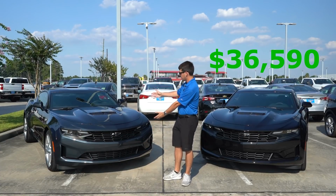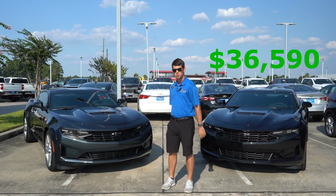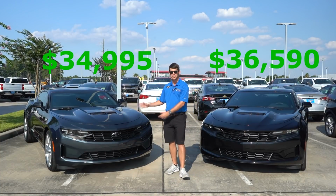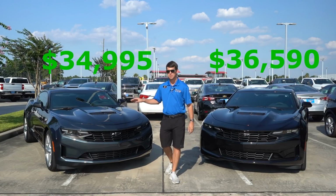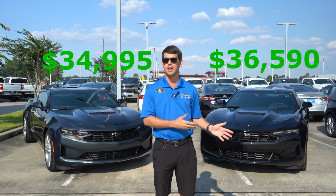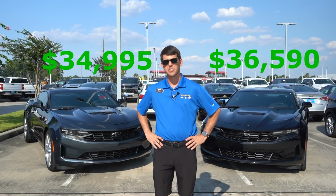And then to my right, we have a 6-speed manual LT1 2020 Camaro. The manual, $34,995 MSRP, that's with destination and all that included. So for under $35,000 MSRP, you can get a V8 Camaro, and that is pretty darn cool, whether you want a manual or an automatic. Two great choices, so let's take a look and see what 35 grand will get you.